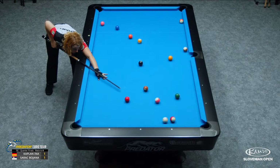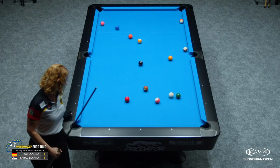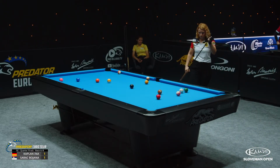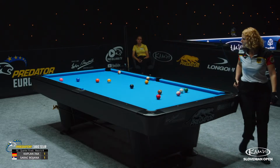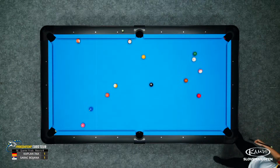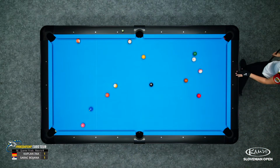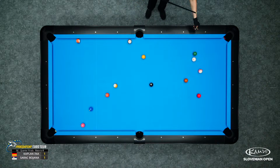She can use the 6 as a blocker if she wants. Yeah, played it in such a way. Still in nice control here. Seems like she has to follow this through with a little bit of running side. So from her point of view, that would be top right, to come back in the open again.